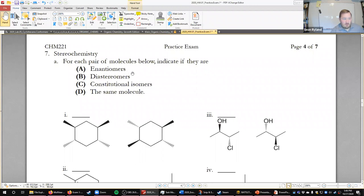are going to be molecules where the mirror image is not the same molecule, but it needs to be a mirror image if they're going to be enantiomers. If it's a diastereomer, that means the mirror image is not the same molecule, but they're also not mirror images of each other.